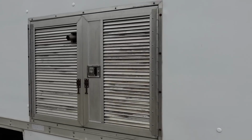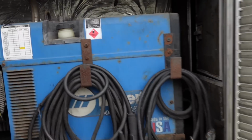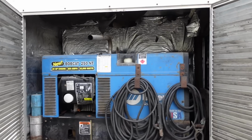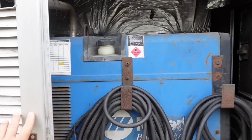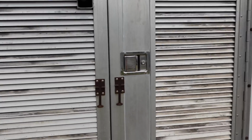And then coming around the other side, we've got door number 2. What is behind door number 2? It is a Miller Bobcat 250 welder generator. And man, as much as I want to keep this thing, I'm going to sell it too and offset the cost of this truck. This welder generator has 52 hours on it. That tells you how much this thing was used. How cool is that?